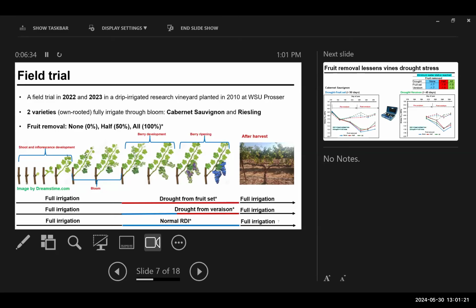And we included three fruit removal treatments, where we had some vines with none of the fruit removed, vines with 50% of the fruit removed, and vines with all the fruit removed, to see the impact that is going to have on the following year's crop.